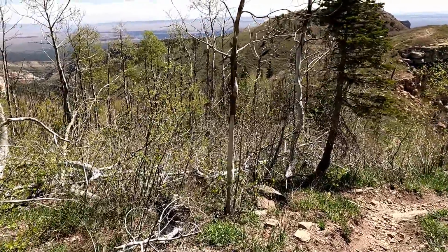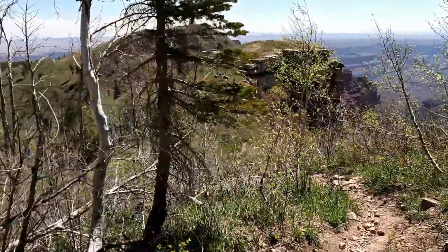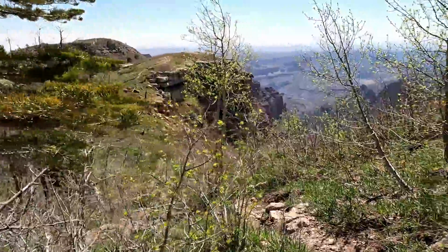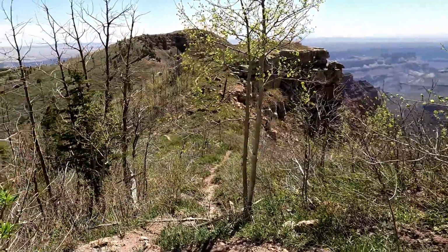And from what I hear, you can camp at the bottom of it. You do have to have a permit to camp there, but from what it sounds like, it's a sandy beach kind of place. Very nice, but it does get warm. Super hot, actually, down in that canyon during the summer months.